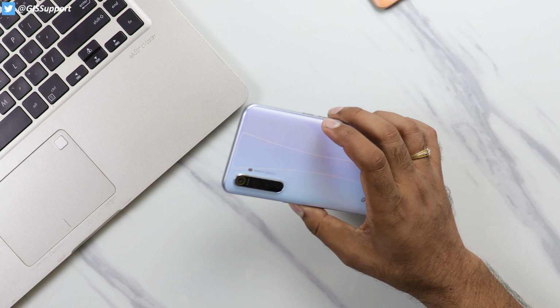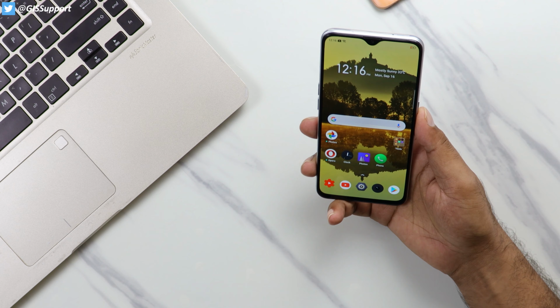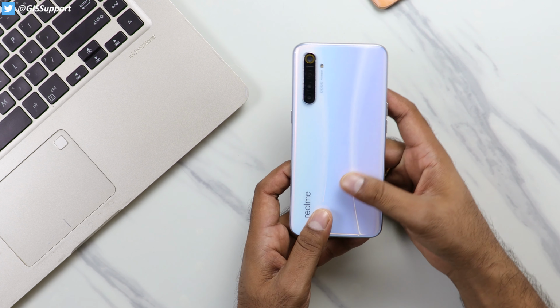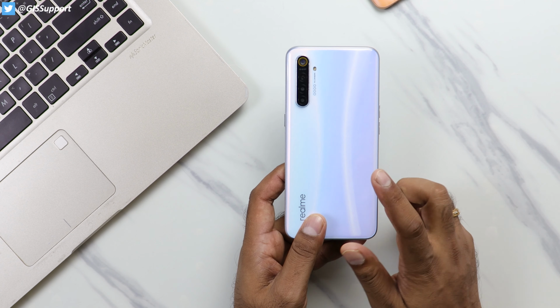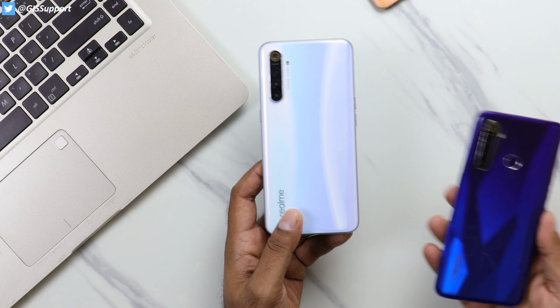Now this phone is lightweight, just 183 grams, and it fits nicely in the hand because the display is not very big. The 6.4 inch display is very pocketable. Yeah, it will take some fingerprint marks, but if you go with the white one, you're not going to notice much at all. If you're going with the blue one, yeah, you will see a lot of fingerprint marks there.